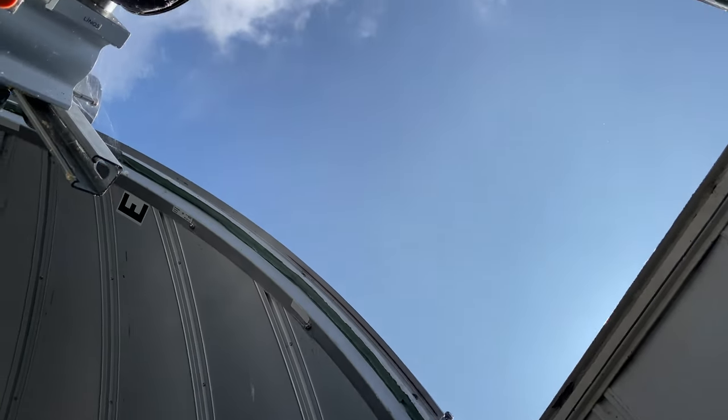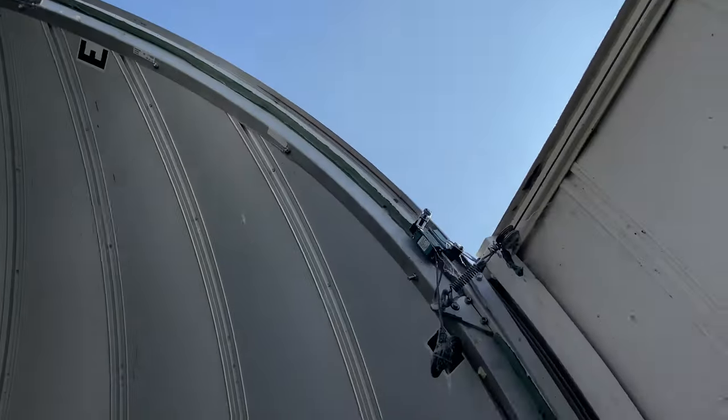Several thousands. This mount, I don't know if they make it anymore. I don't think they make it anymore. But it's the biggest around that you can purchase.